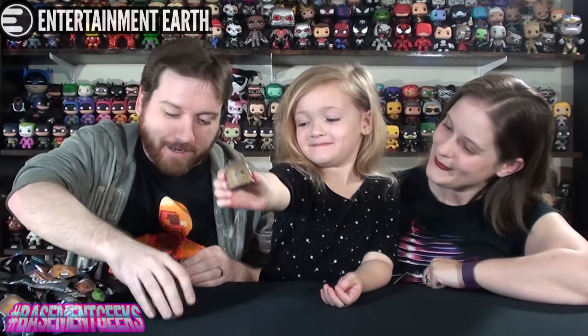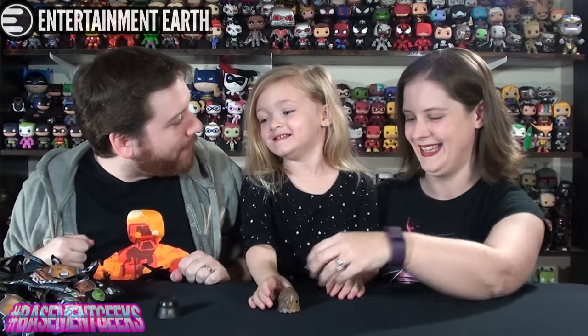They are for display purposes for the stores, but since we have the full case here, we may as well show them off too. I got a Vader. And I got a Chewbacca. You got your Chewbacca. So look, we got our guys right off the start without even opening any of the bags. These are so super cute.